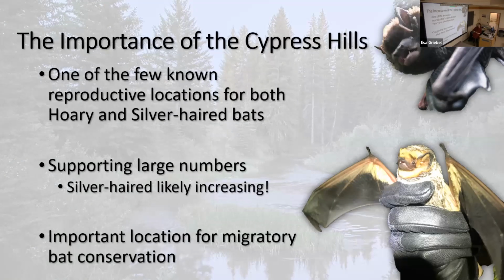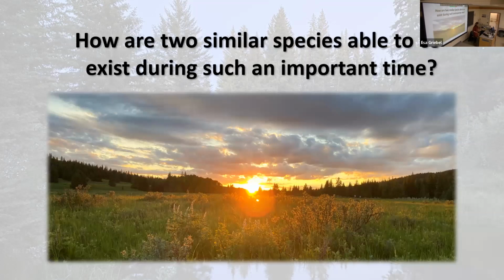So I kind of went over this. Again, it is one of the known few reproductive locations for these species. It's really supporting these large numbers of these bats. Highlighting the importance of this spot for migratory bat conservation is something that I am working towards and still trying to stress everywhere I can, because Cypress, I don't think, gets enough credit, and I think it should get more. Which led me to my main thesis question.